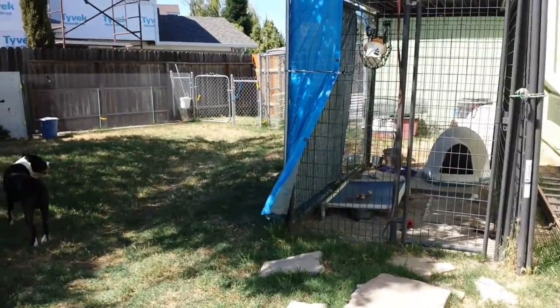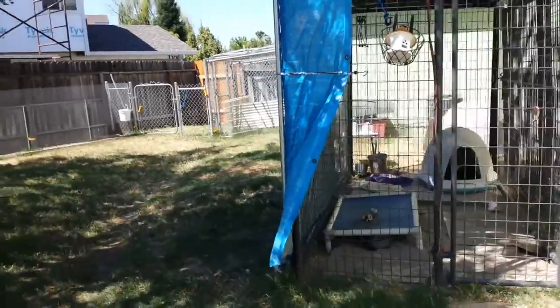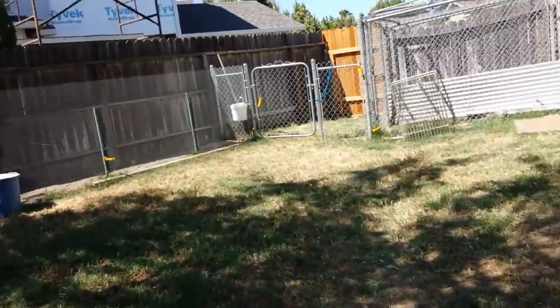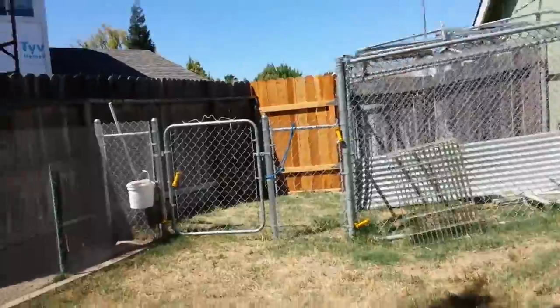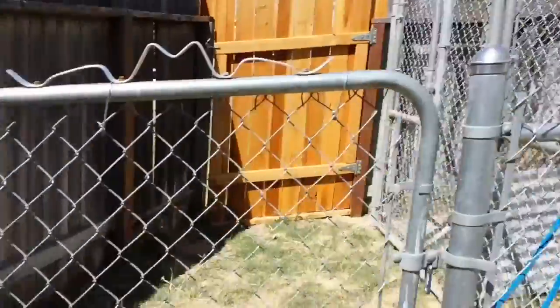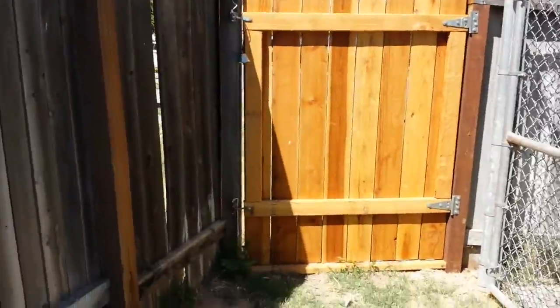I get a lot of questions about how to properly contain dogs, make sure they stay in one's yard. And it's important to realize that escaping from a yard is one of the biggest reasons that dogs end up in animal control. And one of the most common ways that they get out of a yard is through a gate left accidentally open.